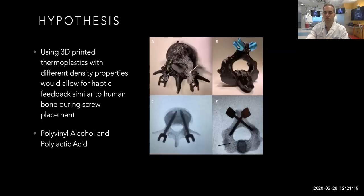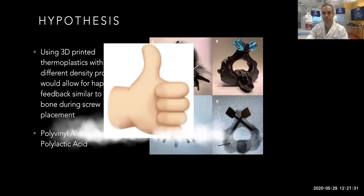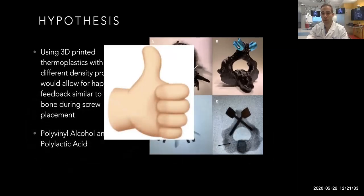And you know, these things x-rayed, and we could judge the residents based on their screw placement, and determine their skill level before they went to the operating room to operate with the chief resident or the attendings. So we kind of knew what their skill level was to allow them to be safe in the case. So this was really cool. And I thought, man, I'm like the best at 3D printing ever. And then the residents started to get really into it.